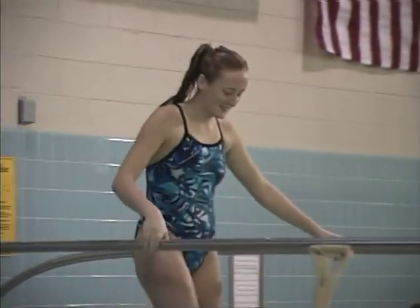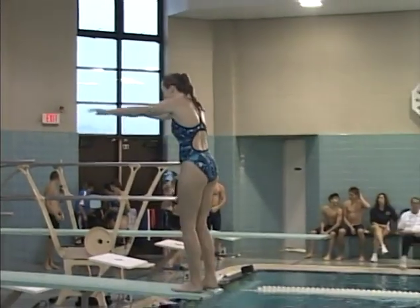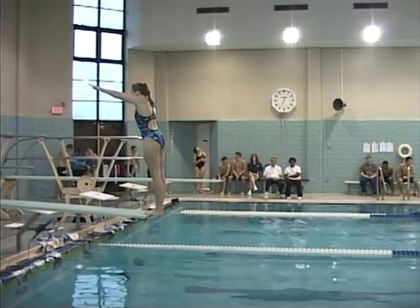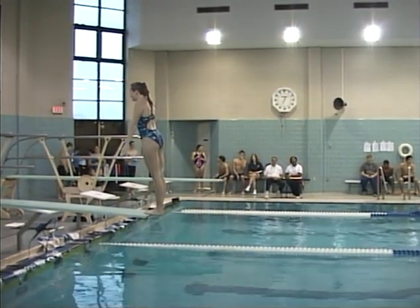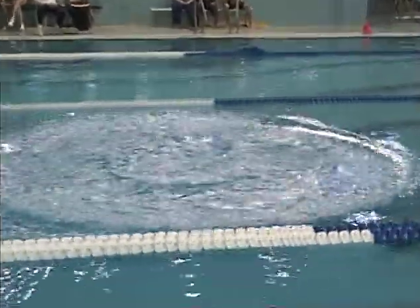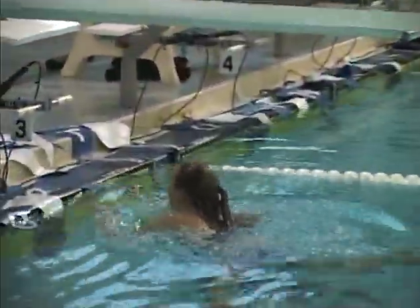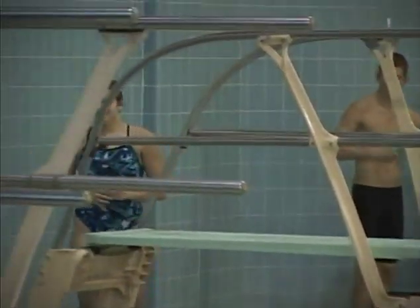Kelly for Norristown is up next. She'll be doing a back dive in the layout position. Kelly went in the water at a very not vertical angle, almost horizontal. 4, 4, and 4 were her scores, which is why she got 4s.